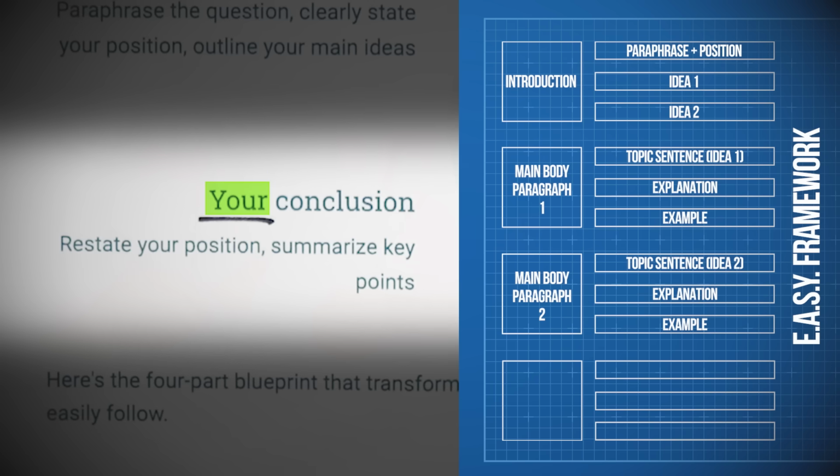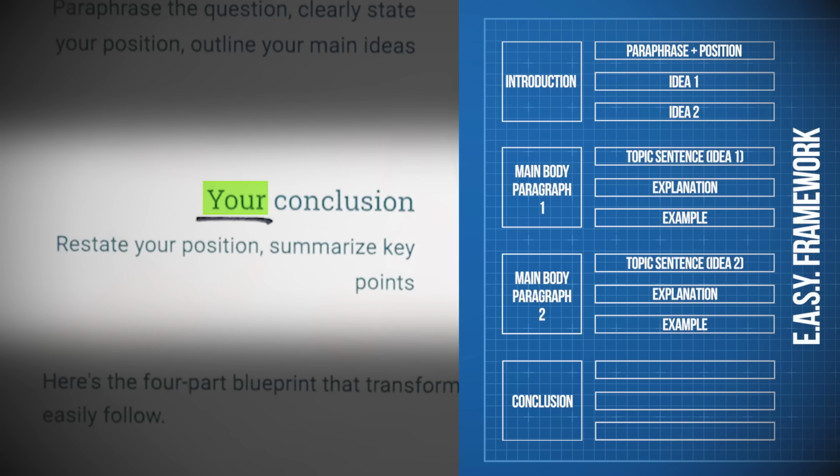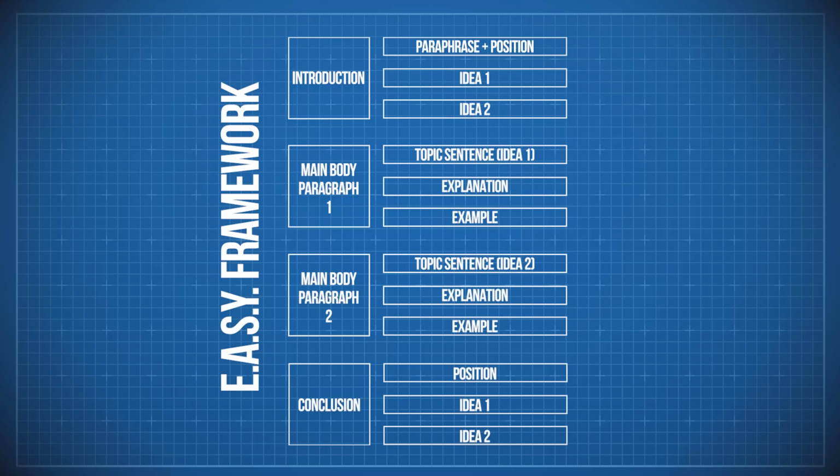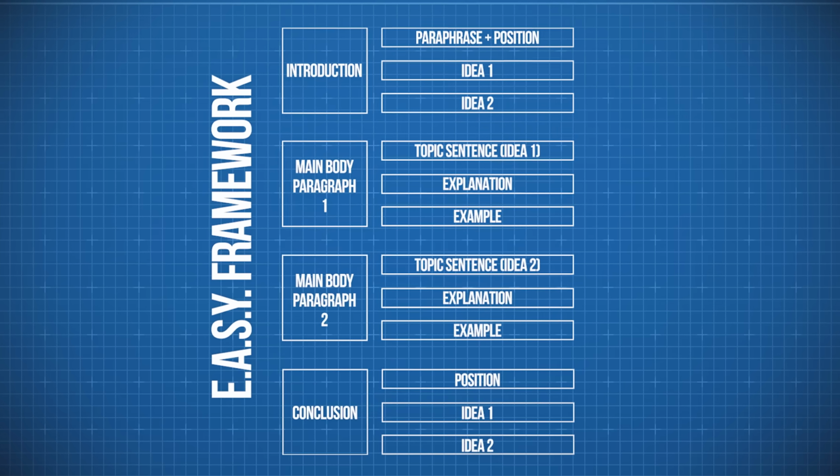And then finish your essay with your conclusion, and restate your position in your conclusion and summarize your key points. Komal quickly realized the value of this structure. Before discovering this blueprint, Komal wasted valuable minutes figuring out what to write next. With the EASY framework, she planned her essays quickly and efficiently.